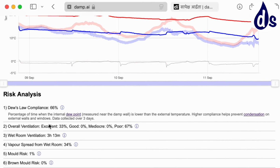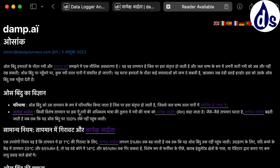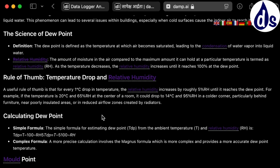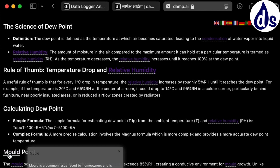Well, the key thing is to keep the dew point below. It's called Dew's law. Keep the dew point always below the outside temperature, and if you're monitoring it, you'll know. And if you do that, you won't have a problem. A simple way of knowing if there's a problem is keeping a mirror outside, bringing it inside, and seeing whether you get condensation on the mirror. It's very simple.